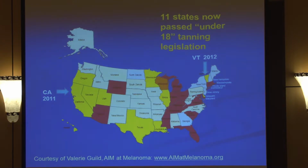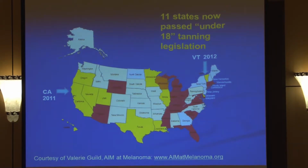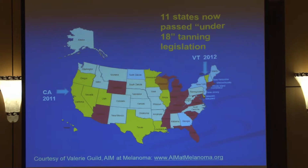And now we have Oregon, Nevada, Utah, Texas, Louisiana, Illinois, Minnesota, Delaware, and Hawaii, with an additional 10 states where, again, AIM is really pushing the legislators and the public health campaigns, working with the melanoma control experts to enact this ban. Because we do see behaviorally that the tanning bed addiction, the addiction to wanting to use these devices, really starts in younger age individuals. The tanning industry promotes their campaigns to young individuals, particularly young women.